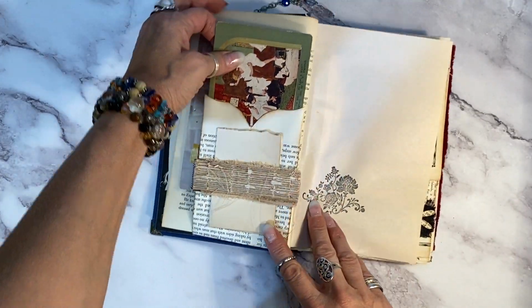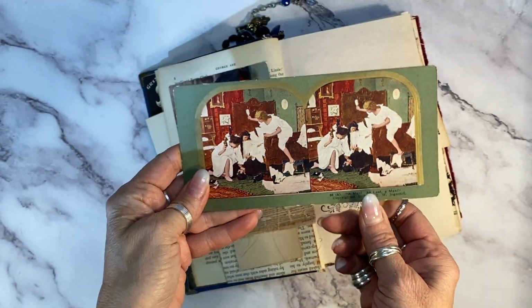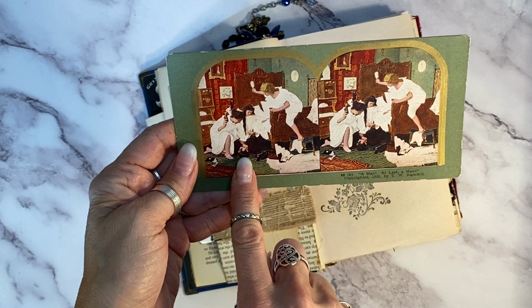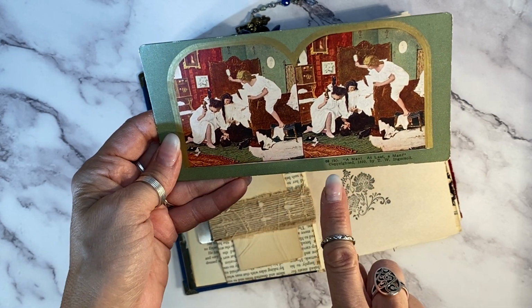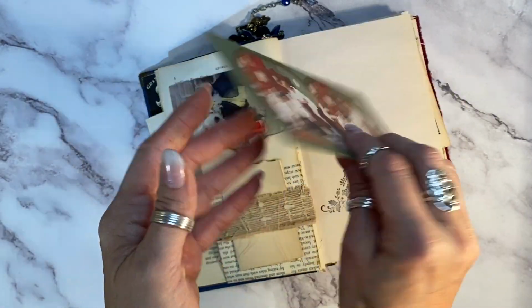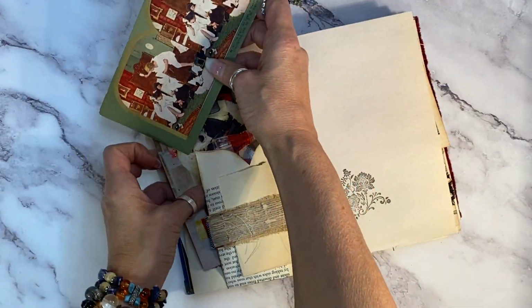And on the flip side, this is a stereoscope from the 1800s, 1899 to be exact. Date is there. But it's a joke stereoscope. So it's these 3 women who found a man hiding under their bed, and it says, "A man, at last, a man." It's meant to be hilarious from the 1800s. So I put that in there as well.